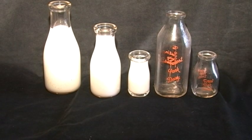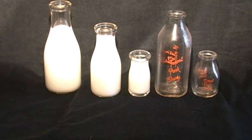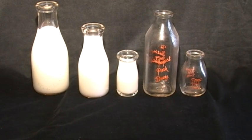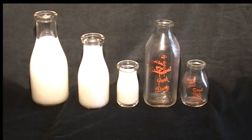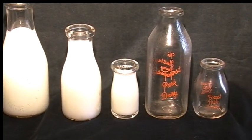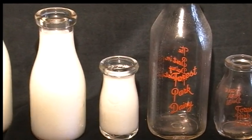These are bottles from Forest Park Dairy. On the left is a quart, and then a pint bottle, and then a quarter gill for cream, a Pyro quart bottle, and then a little half-pint bottle from 1954. Those are the bottles that would have been sold for a nickel in the schools.